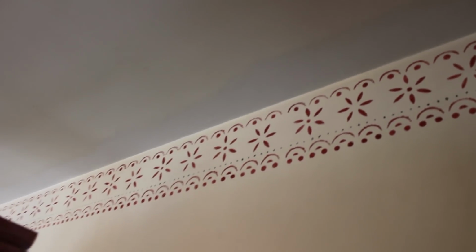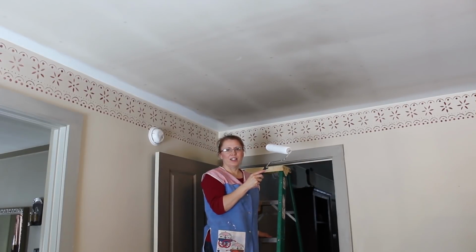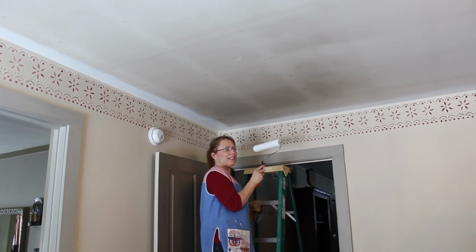But I need to roll the walls. Or not the walls, I need to roll the ceiling. So let's get started doing that. This is the first roll. Let's see how it goes.